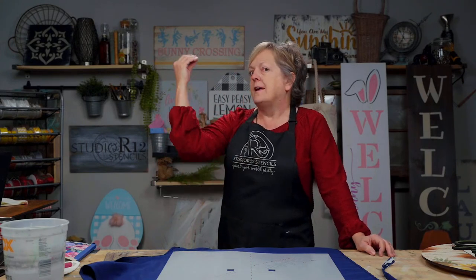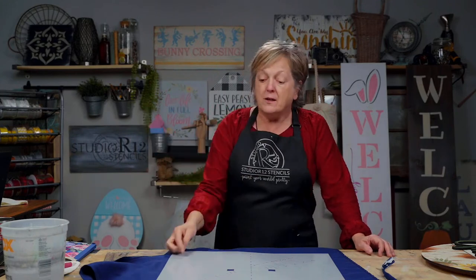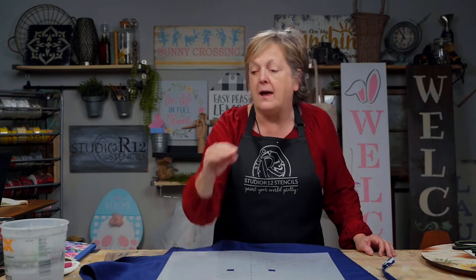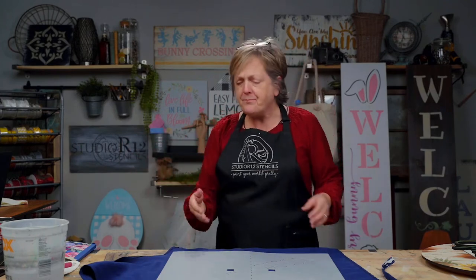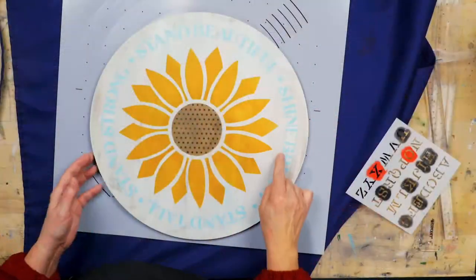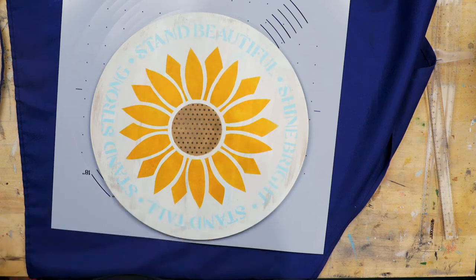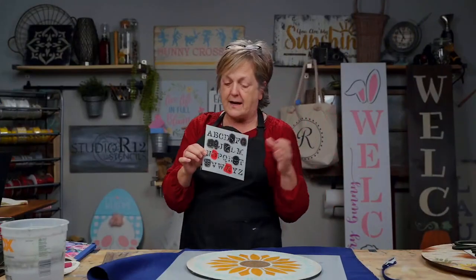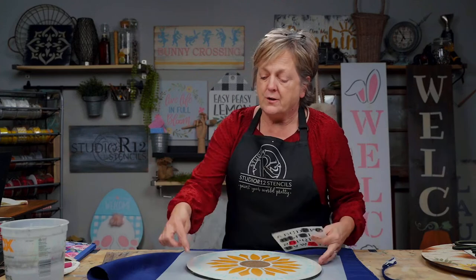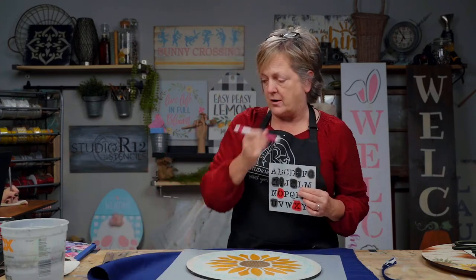So it's for making stripes, it's for making bands, say you want to make a band around something. And then if you come into something like this, say you wanted to have this band of words, say you had a saying that you wanted and you didn't have a stencil for it, you can get our alphabet stencils. They come in all different sizes and different fonts. You can mark your band with your Triple Threat Ghostwriter.